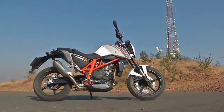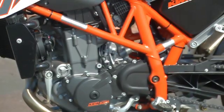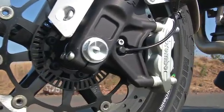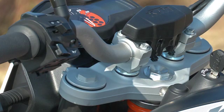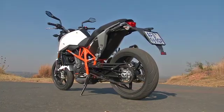Tipping the scales at just 150 kilos without fuel, it's much lighter than any of its possible competitors. With only the one 690cc cylinder, you could be forgiven for assuming that this is a slow bike. But with very nearly 70 horsepower, this is the world's most powerful single. Braking only requires a single front disc, and the standard ABS can be switched off. Simple instruments, but with 3 engine maps for different riding conditions.